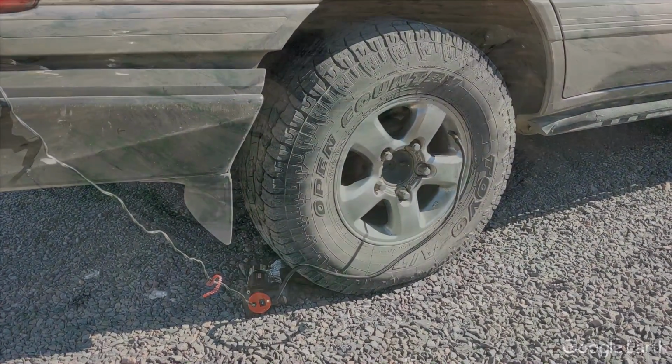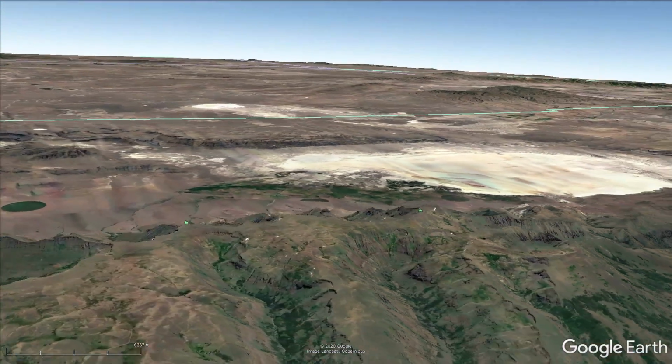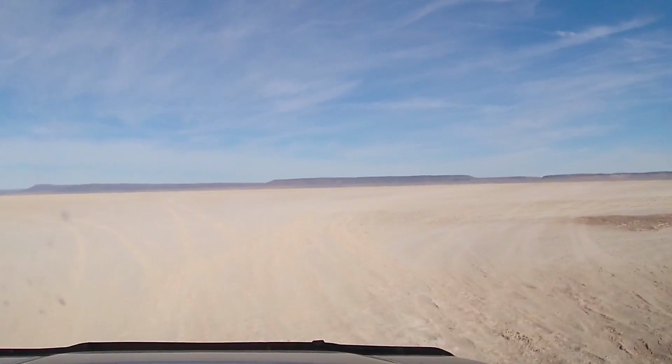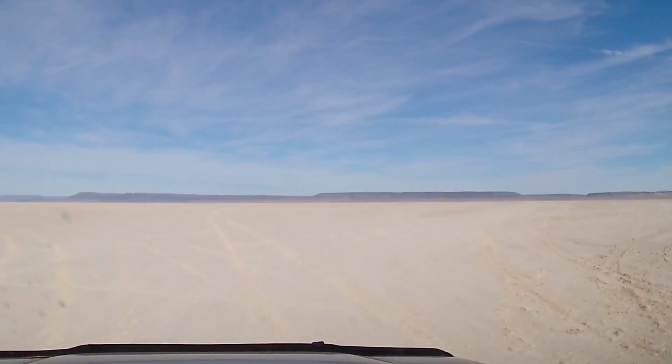So then I aired back up the tires at Page Springs Campground and then looped down around south through Field Station, where I picked up some gas, and then to the Alvord Desert. And you can just drive out on this playa.